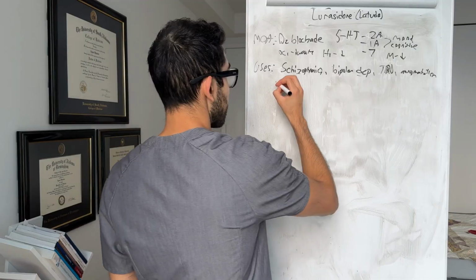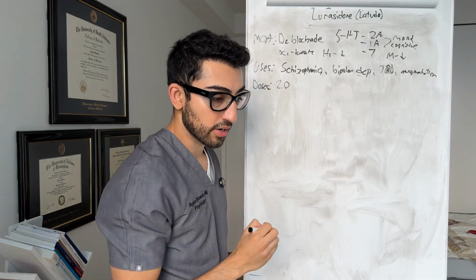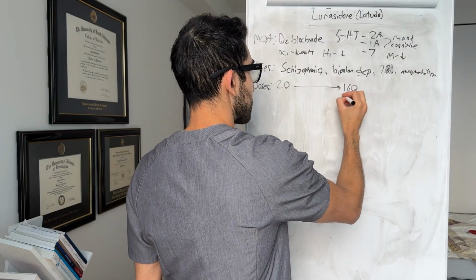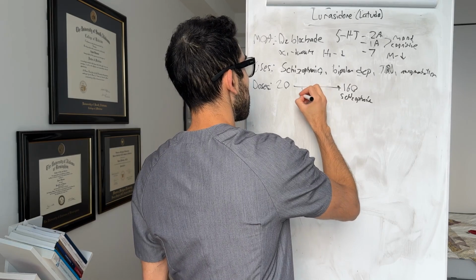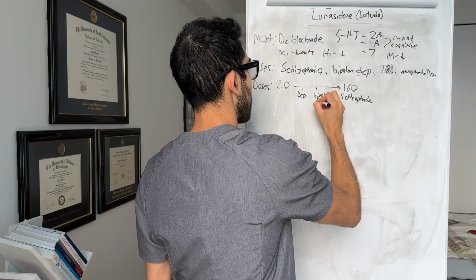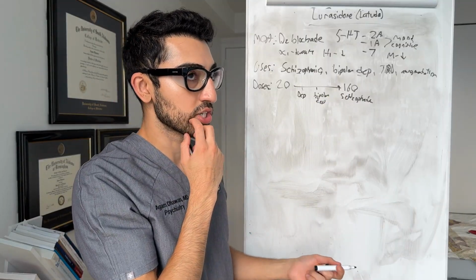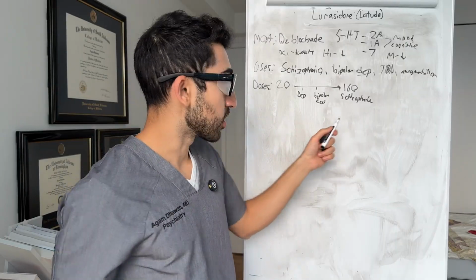For the dosing, typically they'll start at 20 milligrams and then go up to 160. So you start at 20, go to 160. Typically schizophrenia tends to be around the higher end, then depression will be here, and bipolar depression will be here. This is all a gradient, so it's not like you need to go to the max for schizophrenia, or someone with depression may need a higher dose. For example, I have a patient with treatment-resistant depression who is on 80 milligrams of Latuda, but that's the gradient you can go with when you're treating.